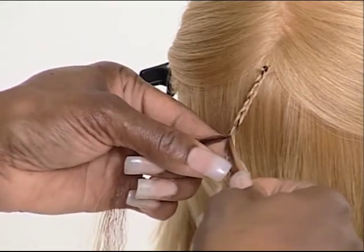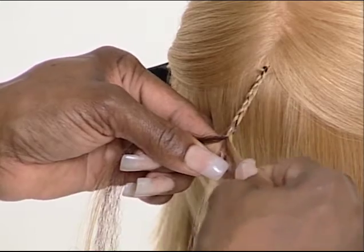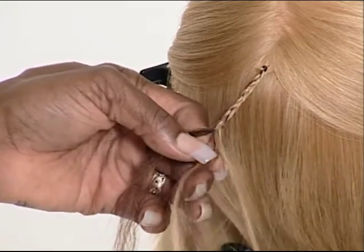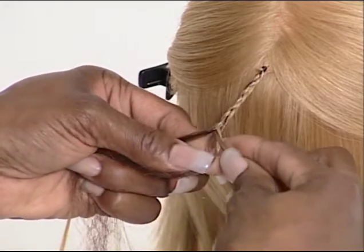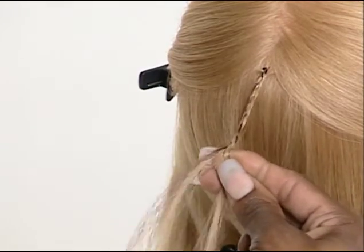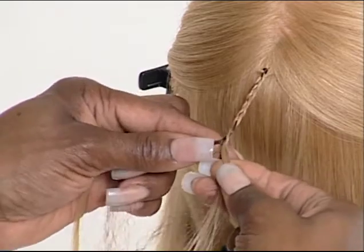As you work, you may equalize the density of the strands by borrowing a small amount of hair from the added strands and joining this hair with the strand to which the hair was not added. Then continue using the underbraid technique, working to the ends.